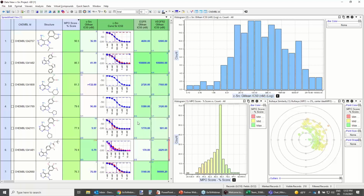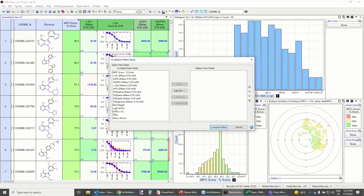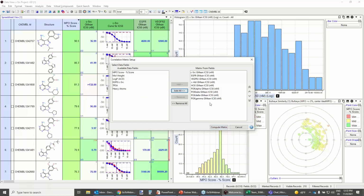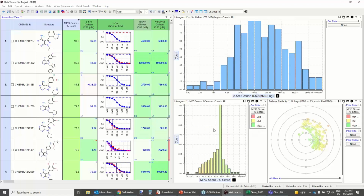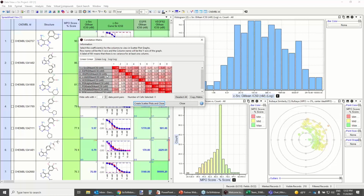Something else we might be very interested in here is, are there any correlations between these assays? We could certainly generate scatter plots of all these assays, but very quickly we can understand if there are correlations by looking at a correlation matrix. So here I'm just going to look for a correlation matrix between all of our assay data, and we'll compute that matrix. Here what we see is a correlation between all our assay columns and all our assay columns.